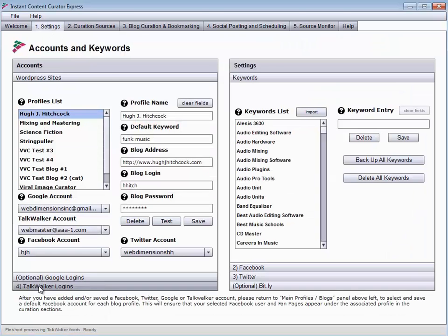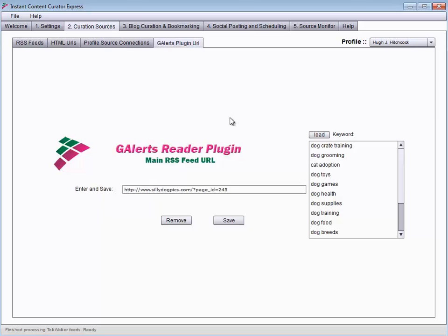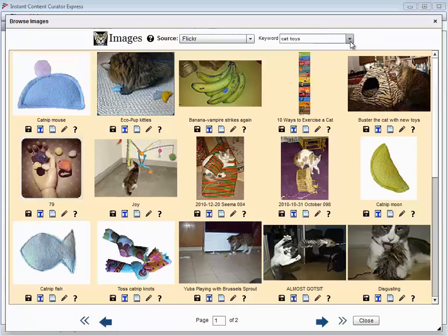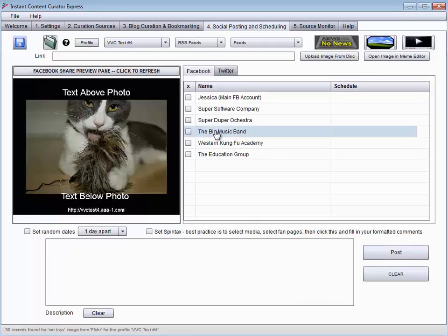In addition to all that, we've also got an interface to talkwalker.com, which has alerts accounts, a lot like Google Alerts. As I said, we've got an additional plugin that gives you excellent access to Google Alerts feeds. It shows up right in the news list up here. And along with all those image sources, Meme Editor, as you can see, you just click this right here, and then you can create your memes and just go ahead and insert it right into your post over here. And you can do your social posting with your meme and do all the things I told you before with the scheduling, the spinning. The thing rocks.